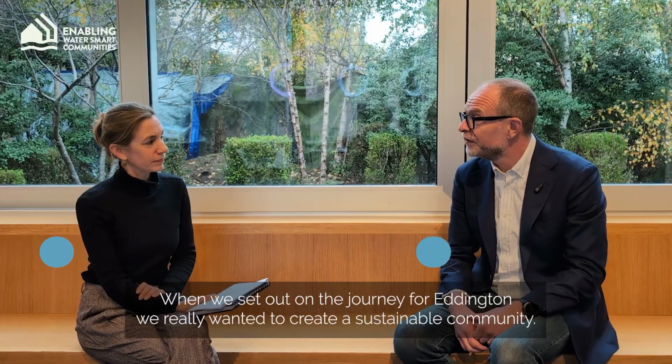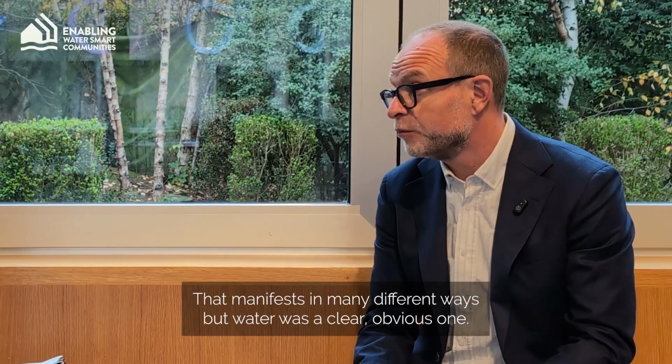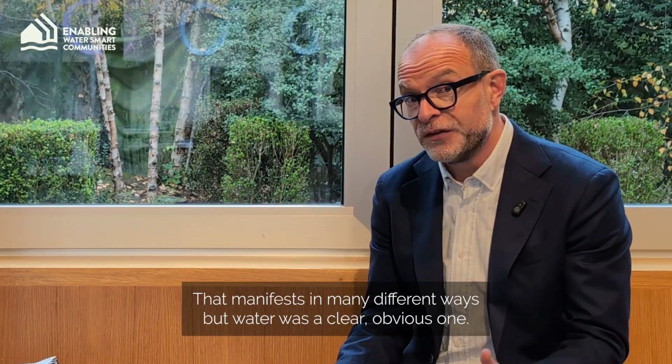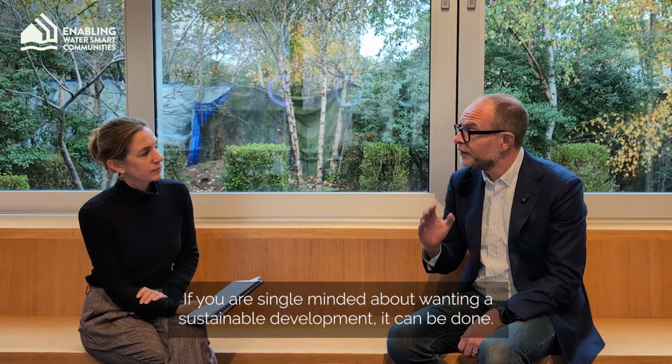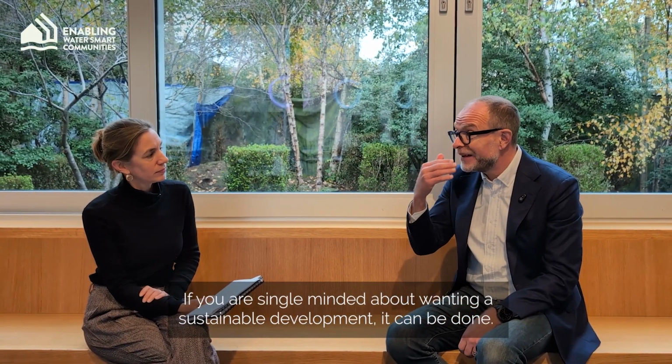When we set out on the journey for Eddington, we really wanted to create a sustainable community. That manifests in many different ways, but water was a clear, obvious one. What are the things that made it happen? If you are single-minded about wanting a sustainable development, it can be done.